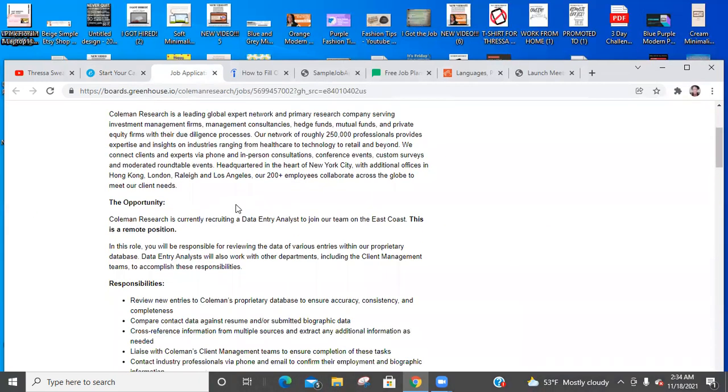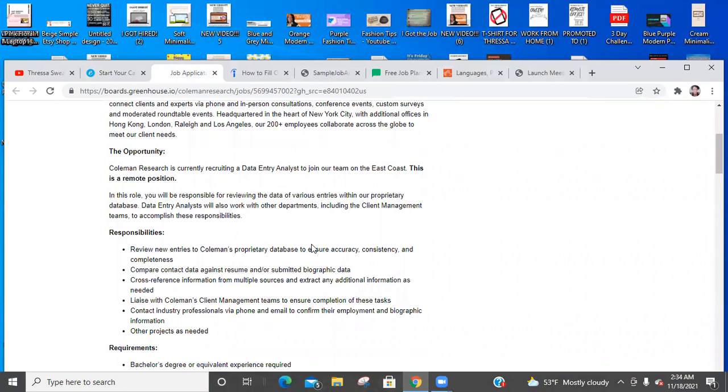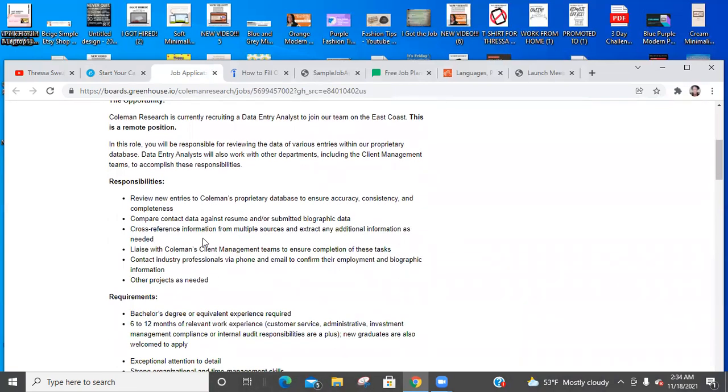So to give you information about this role, you're going to be responsible for reviewing the data of various entries within their database. Data entry analysts will also work with other departments, including client management teams, to accomplish these responsibilities. So we're going to go over a few. You're going to compare contact data against resumes and/or submitted biographic data. You're also going to liaise with Coleman's client management team to ensure completion of these tasks.